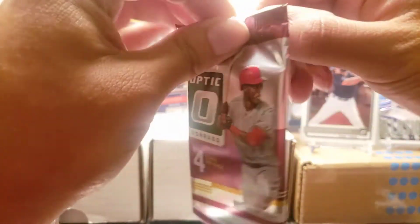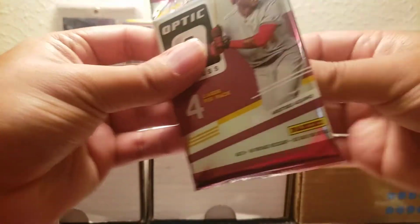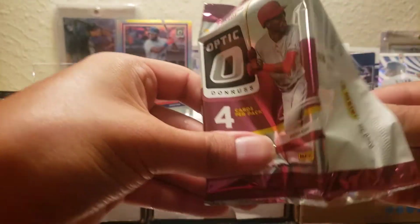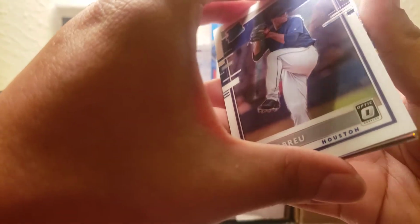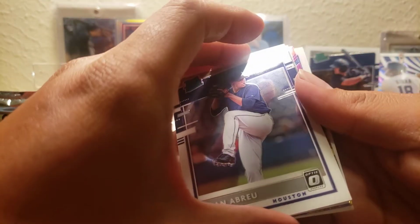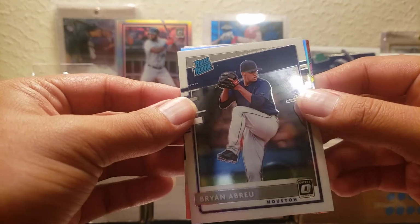Oh, I thought that I had the hang of it, and then boom, it suddenly comes really weak. All right, we got a chrome over there. I'm gonna save that for last. Oh, and we got something else in here. Maybe come off the back. I hear Mitch Haniger. All right, let's see what these cards are here.